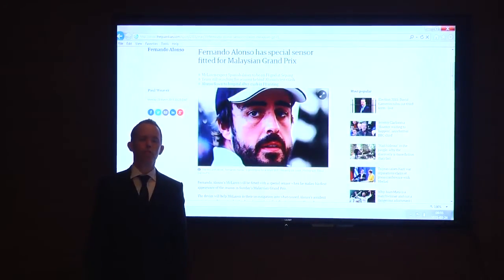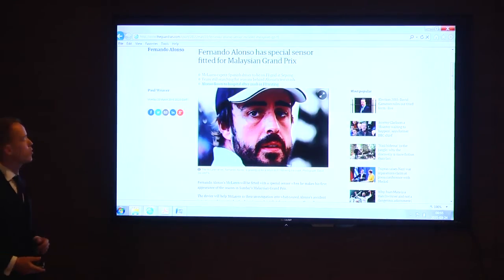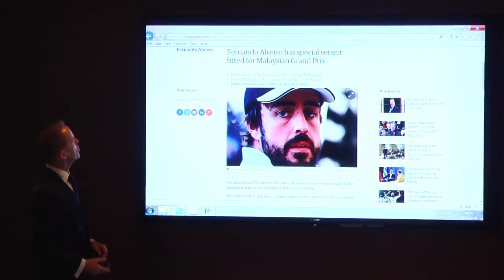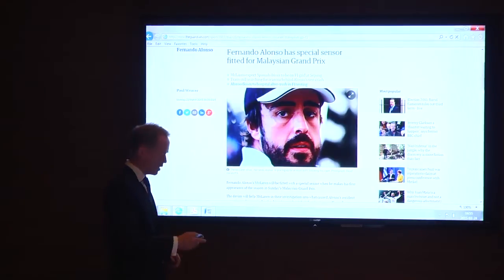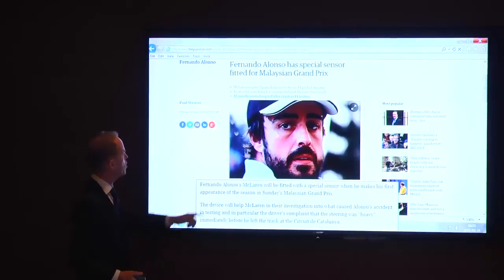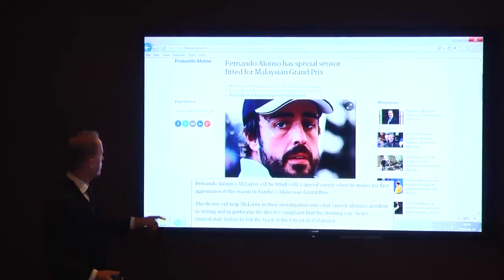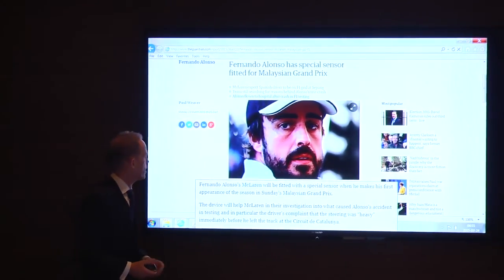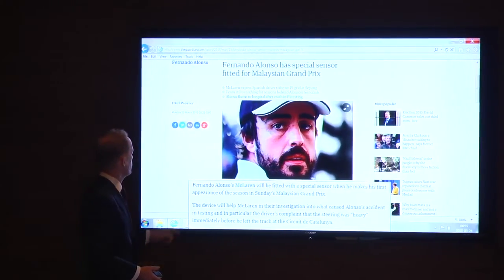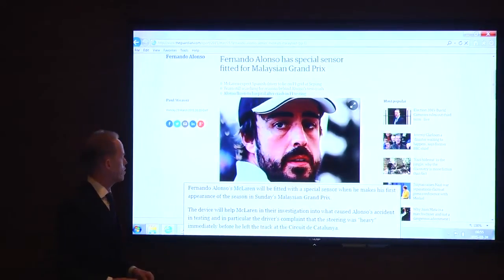This morning when I turned on my computer, I got two interesting pieces of news, in fact. So this was the first one. Fernando Alonso has special sensor fitted for Malaysian Grand Prix, okay? Fernando Alonso's McLaren will be fitted with a special sensor when he makes his first appearance of the season in Sunday's Malaysian Grand Prix this weekend. The device will help McLaren in their investigation into what caused Alonso's accidents in testing, and in particular the driver's complaint that the steering was heavy immediately before he left the track.